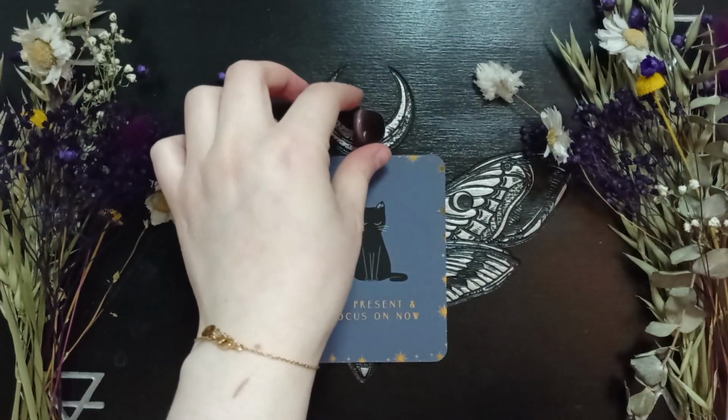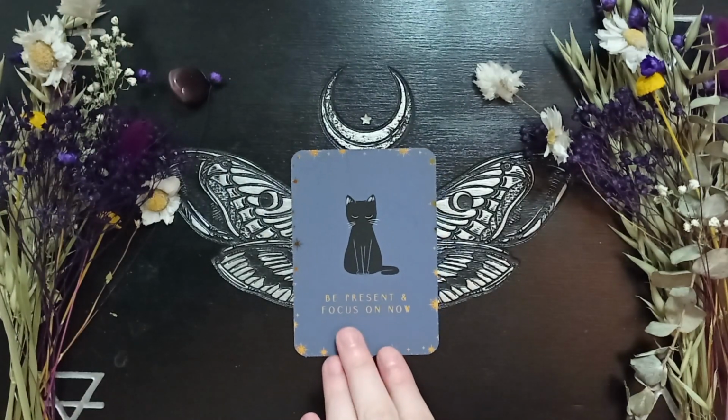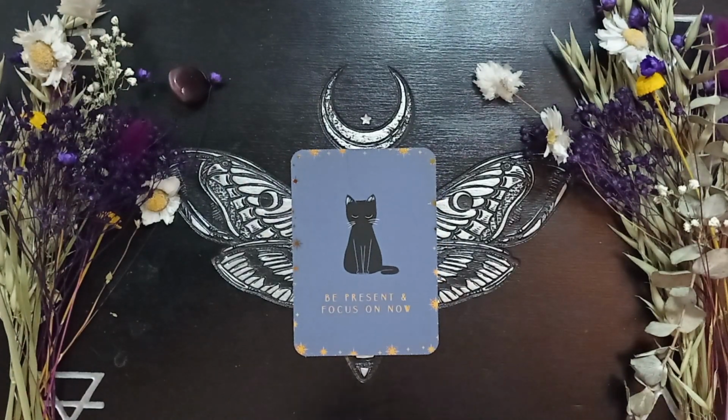Okay, hello my pile ones, welcome to your reading. So you chose this really cute purple cat's eye crystal, and for your advice from your pet, straight away we've got be present and focus on now.